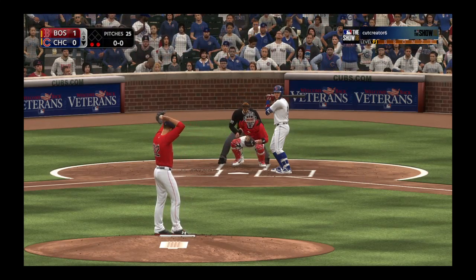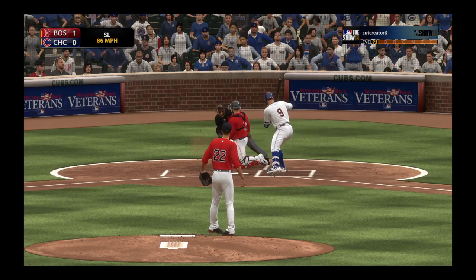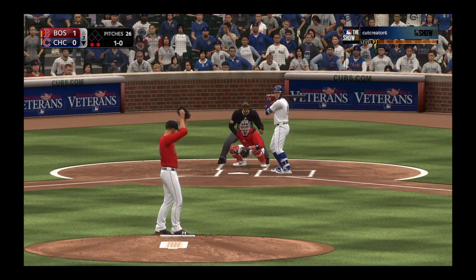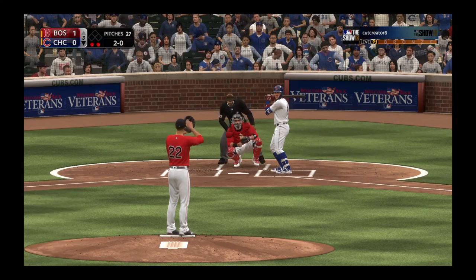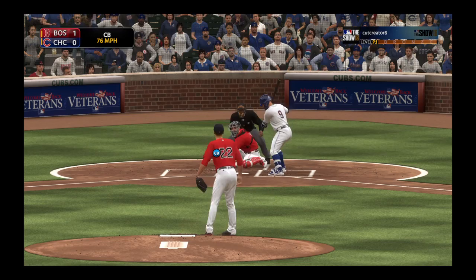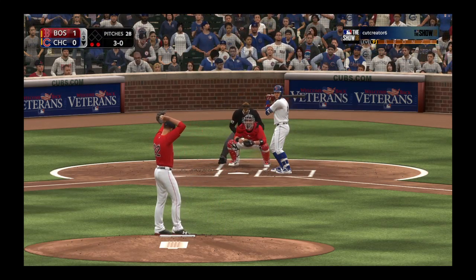Here's Javier Baez. 0 for 1 here in the early going. Here's a first pitch slider that just tails out of the zone. It's ball 1. And the changeup is way low that time. Pretty easy takes to start out this at bat. None of those pitches were even close to the strike zone. Outside and low, 3-0.